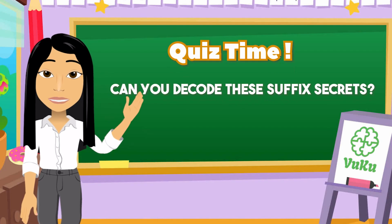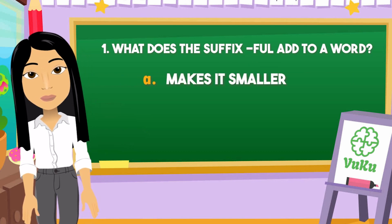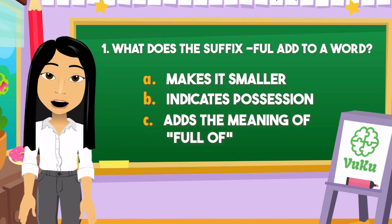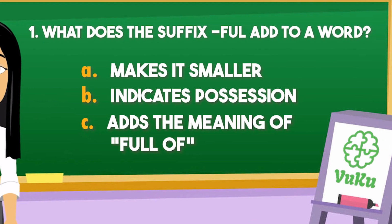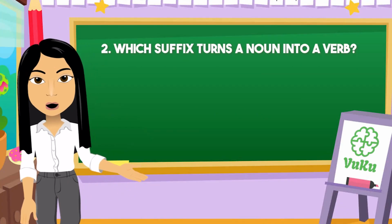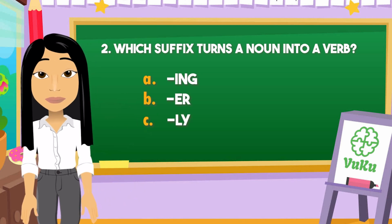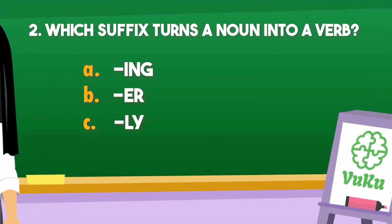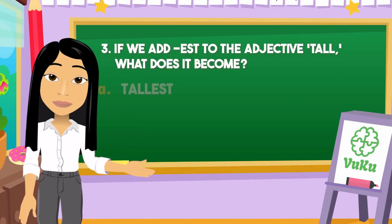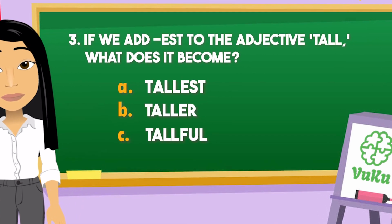Quiz time. Can you decode these suffix secrets? What does the suffix ful add to a word? A, makes it smaller. B, indicates possession. C, adds the meaning of full of. Which suffix turns a noun into a verb? A, ing. B, er. C, ly. If we add est to the adjective tall, what does it become? A, tallest. B, taller. C, tallful.